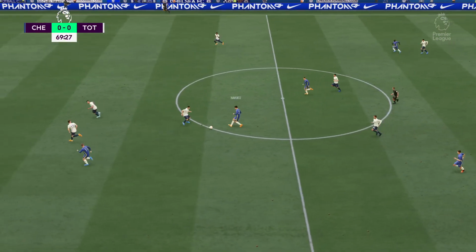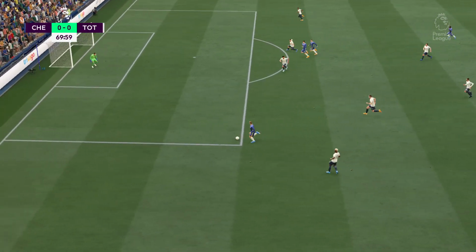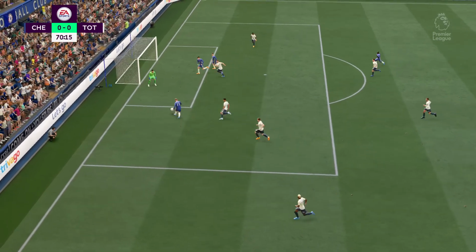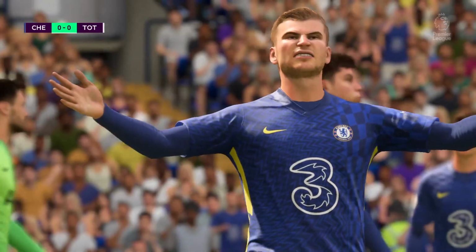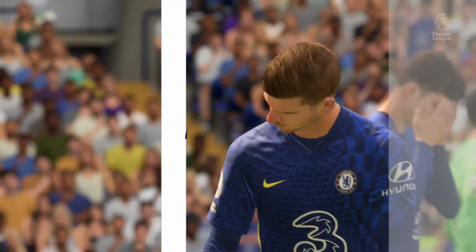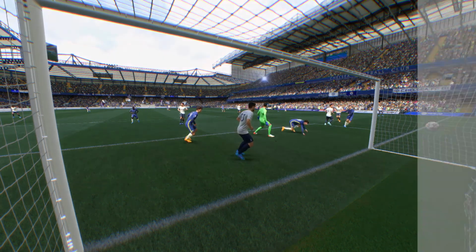Well, what a finish we've got here. Can Chelsea get this winning goal? Their fans certainly think so. Just listen to them. Can he give them the advantage? Oh, he's missed it. And he's going to be angry with himself. Well, he has to do better there. He had so much of the goal to aim for. It's a poor miss.